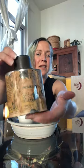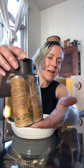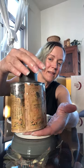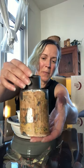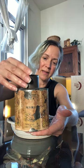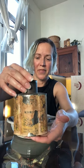A few years ago, I was antique shopping because I like to collect, and I came across this tea tin, and just the tea tin in itself was a beautiful object. And the label, as you can see, is coming off of the tin. The tin is oxidized. It feels like it's pewter, perhaps. But looking at the tin, there's no year on it, but I'm guessing maybe 1910 to 1930s, not really sure, it could be older.